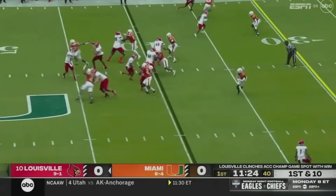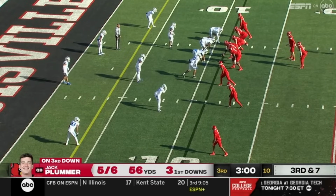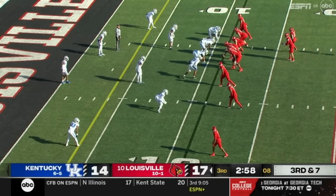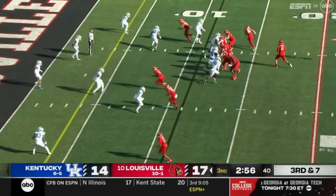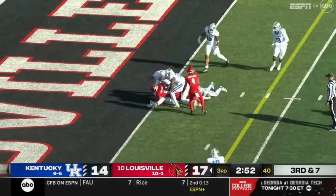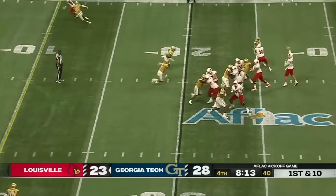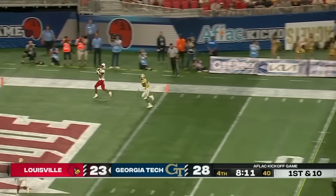All this success in the run game has allowed them to design a passing game that's pretty easy to operate for transfer quarterback Jack Plummer. Most of his passes are shorter, just trying to get the ball in the hands of some of their electric receivers. One particular name to watch out for is Jamari Thrash, who has more than double the targets of any other receiver on the team. Ultimately, this offense has found a lot of success because Brohm puts his athletes in good position, and they've got athletes at every position.